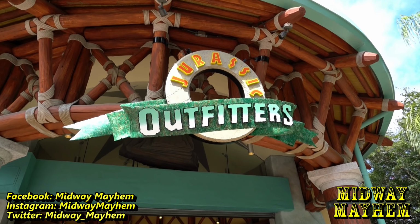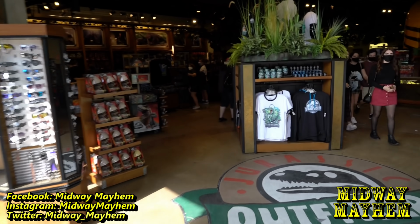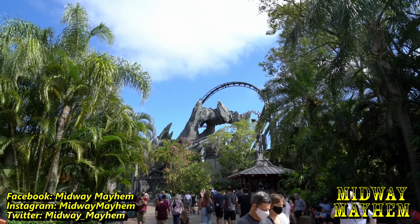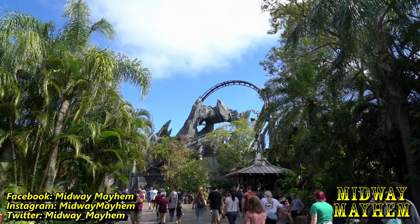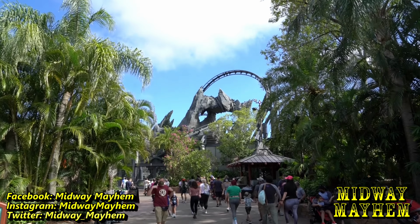Here at Jurassic Outfitters? Well, of course we have VelociCoaster merch right over here. Some of the same ones we saw at the front of the park. Not seeing anything different. And now we're over by Wall City, but we can't really call it that anymore because the walls are down. Let's go get a better look.